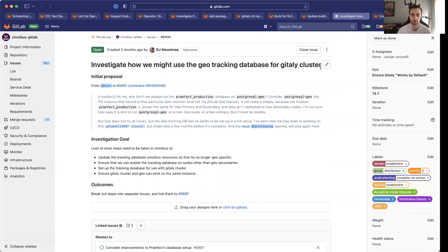So a couple more items I just want to mention that are nice to have items for 14.7. We are investigating how we might use geo-tracking for our Gitaly cluster.